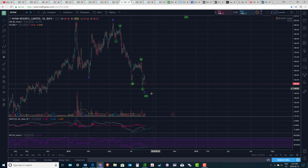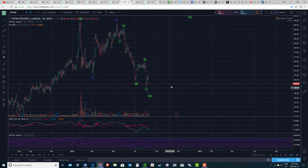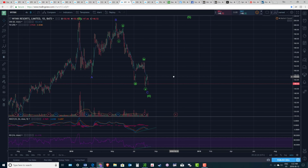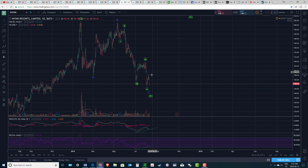It just needs to start turning around, and it'd be good to get above that T line on the daily. We know how important that is, regaining that for getting the trend heading in the other direction. So continue to watch WYNN. I think it presents a great opportunity here for a longer term move up to well above its previous high eventually, which was 203.63.